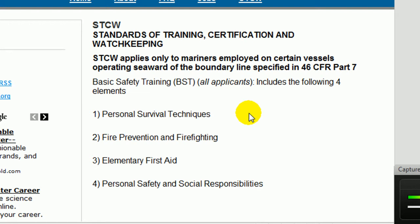Anyone who sails on a ship that goes outside of the boundary lines of the U.S., which would be in the ocean, needs to be STCW qualified. Now that stands for Standards, Training, Certification, and Watchkeeping. It's not as complicated as it sounds. If you're going to be on a tanker that goes to the Middle East, or a container ship that goes to Asia or Europe, you must be certified under STCW, even at the entry-level rating.